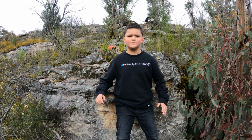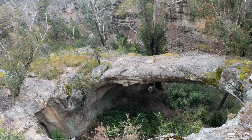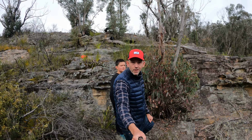We found an awesome natural arch and you've got to check it out. Yeah, so we're in the Blue Mountains National Park, and as the Butler said, we've just come across this awesome arch, and we're going to see if we can get down there.